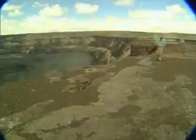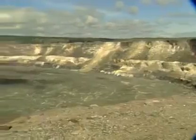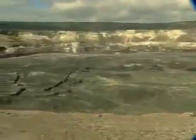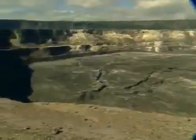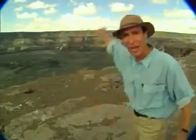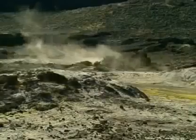This is the cone of a volcano. Call it a cone because it's round and cone-shaped. When volcanoes stop erupting, a lot of times they form a little bowl in the middle. I say little. It's huge! It's 2 kilometers across. This is called a caldera.